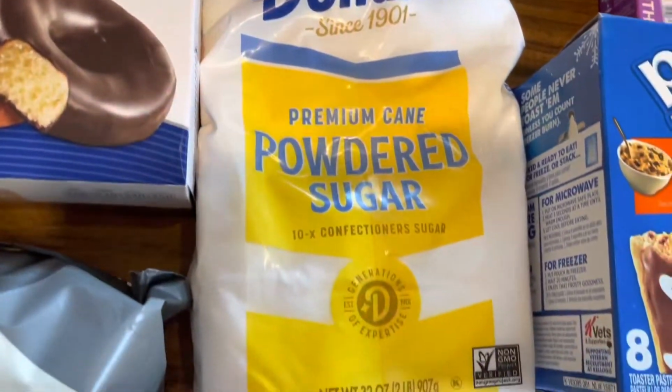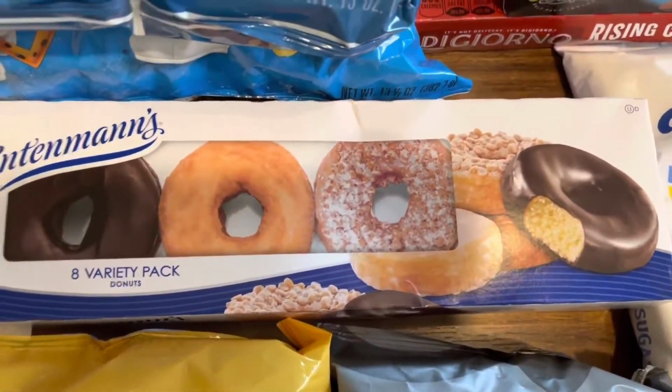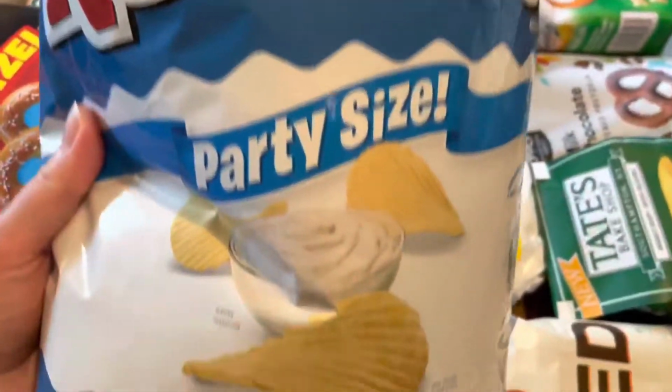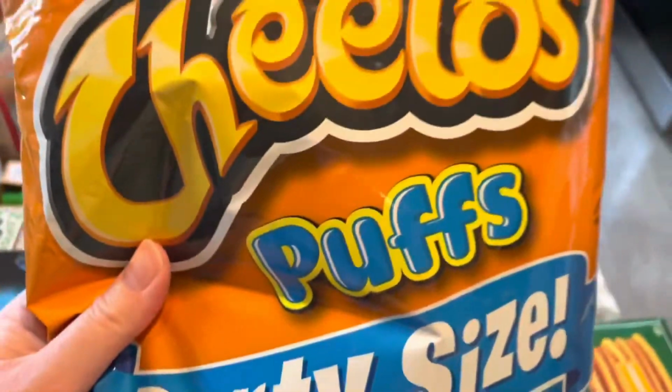And I got a big bag here of cane powdered sugar for frosting. Got a box of donuts just for fun for some breakfast this week. Then I got two really big party size bags of chips for that birthday party. I got the Ruffles original and I also got some Cheetos cheese puffs.